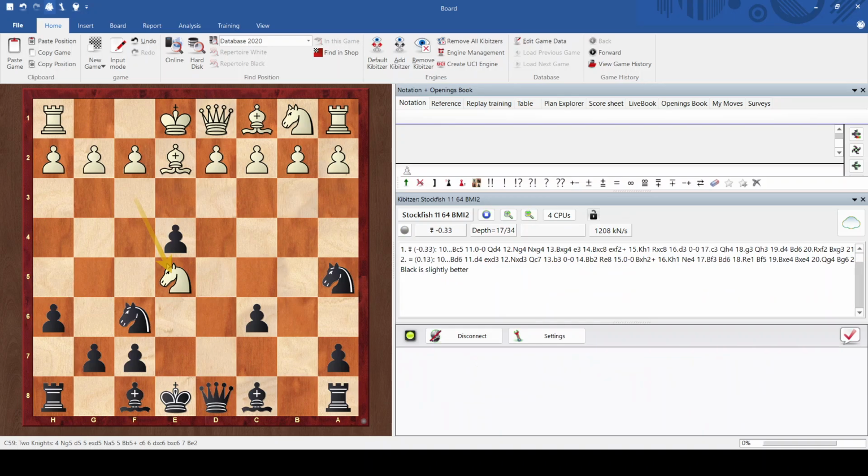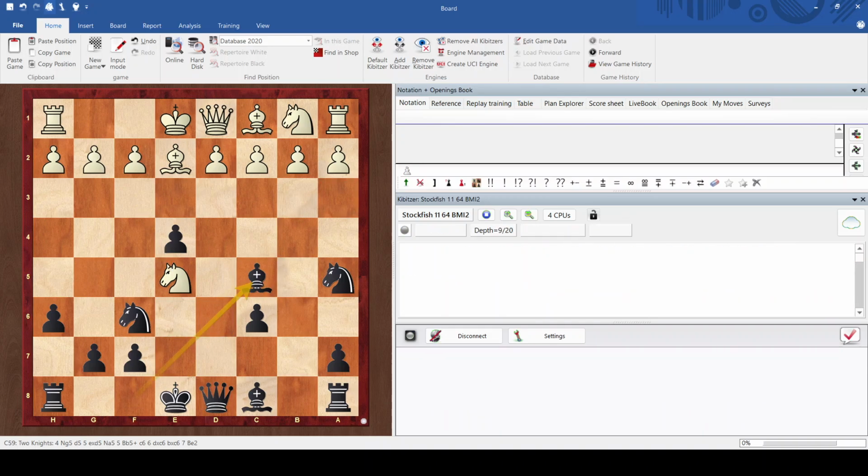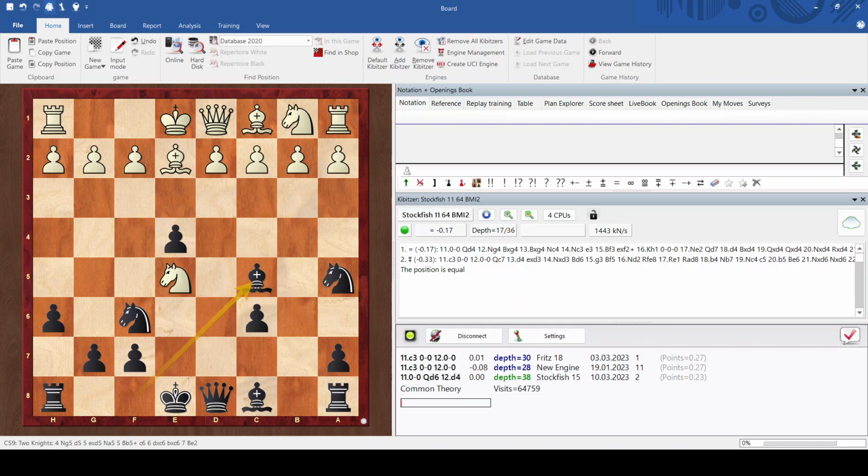Maybe c5 is nicer, eh? What do you think? I think c5. We always used to play c5, didn't we? I think c5 is nice. Anyway, you get an equal position. Black has a lot of activity, a lot of space.